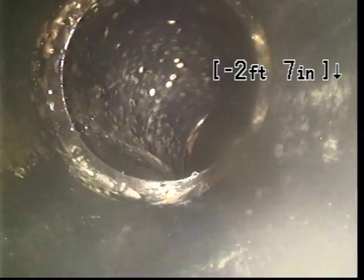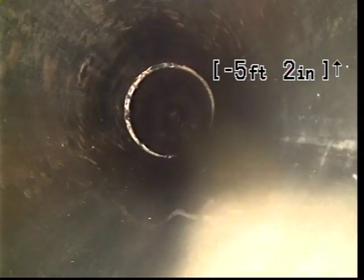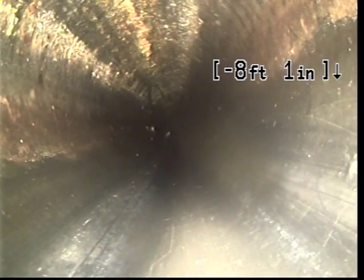Yeah, so let's start pulling back. That water's just going to keep going. Alright, back out of the belly. As you can see, the waste will come through here, drop into the belly, and then go over that lip. I highly recommend somebody have that location found and replaced, restore the grade so that the waste will flow properly.